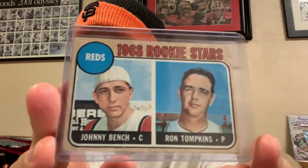Didn't have a Johnny Bench rookie. Not looking to spend hundreds of dollars on an example. I just want one in my collection. So there we go. That's card number one. That was at the LCS.